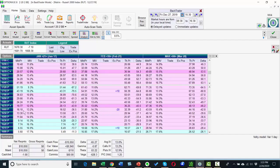And in this case here, we're selling 20 of our 660 short strikes. We're buying 10 of our 1710 long strikes and 10 1610 put strikes. This formation is referred to as a butterfly.